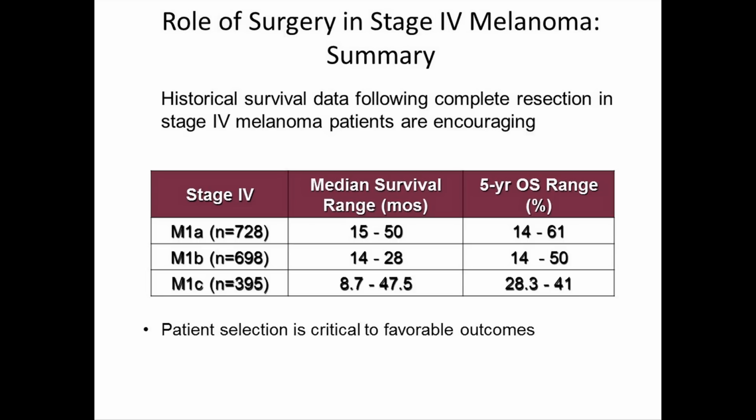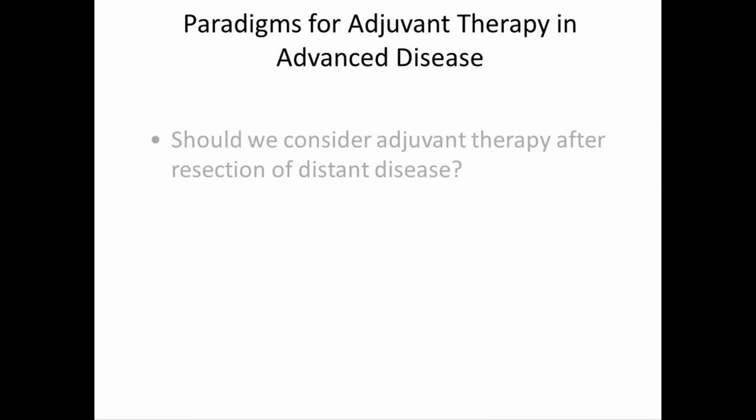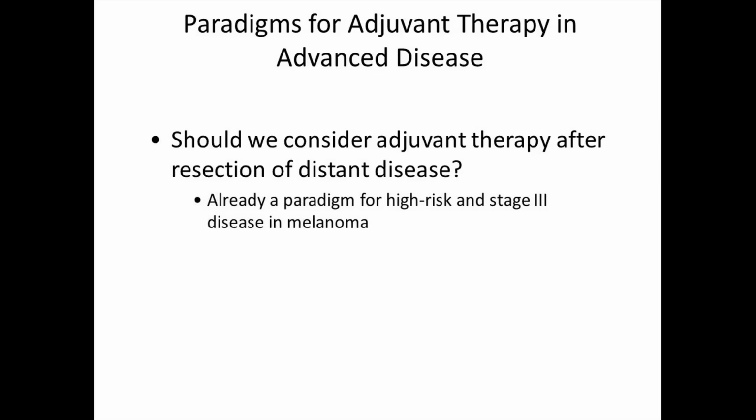So taking all of this together in aggregate form, there's been historical data that has demonstrated that in selected groups of patients offered surgery for advanced melanoma, 5-year survival estimates of 14 to 60% have been noted, compared to the long-term survival of only about 10 to 15% for all comers with advanced disease in the historical setting.